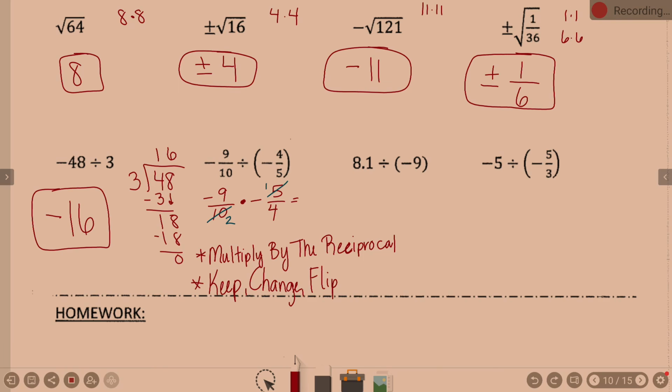I'm going to multiply what I have left now. 9 times 1 is 9. For me, I have a 2 left here. 2 times 4 is 8. A negative times a negative is a positive. So right here, I have positive 9 over 8. And I'm done right there.